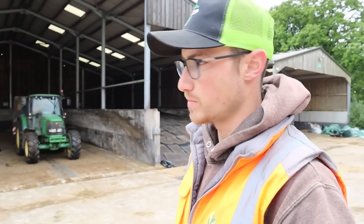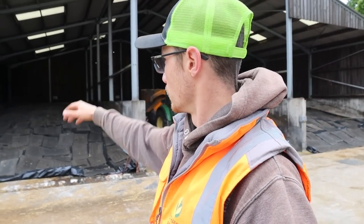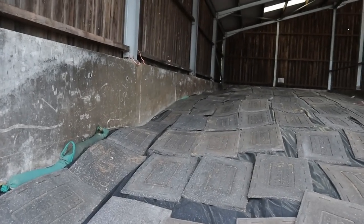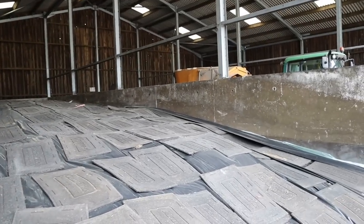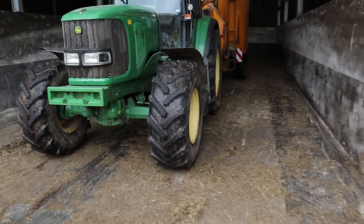Just interesting looking at these pits of silage we've done. They were level with the wall when we filled them with grass, and they've all sunk. The camera won't like it, but you can see up the wall how much it's sunk. It's sunk a good foot there, probably 2 foot at the back, all up the side there. So, need to fire up the Fergie, and we'll get going.